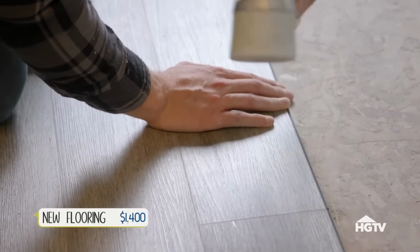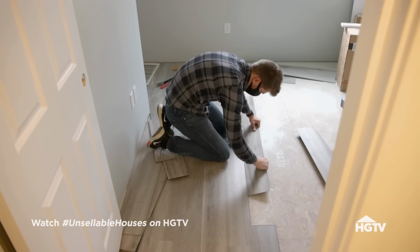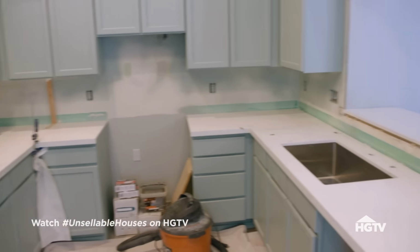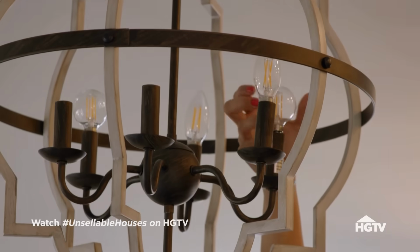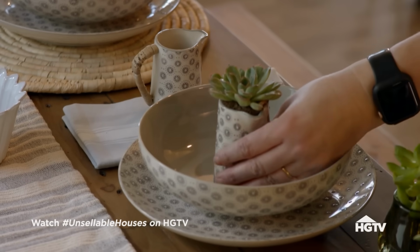Our light gray floors are going in, and I love how the planks almost look like wood that's been faded by the sun. Our quartz countertops have been installed and bring out that coastal color of our cabinets. In the living room, we want to emphasize our coastal theme by making the fireplace an eye-catching feature. This is a very cozy home. Yeah. You know, coastal is supposed to be kind of that warm vibe, very laid back, very cozy.